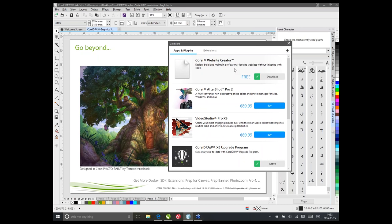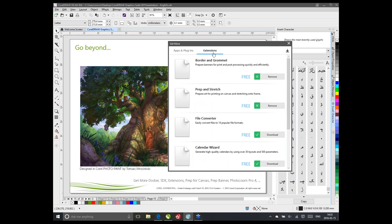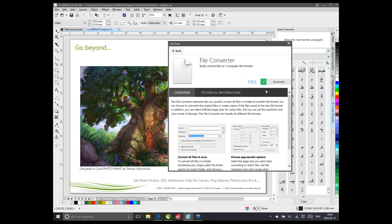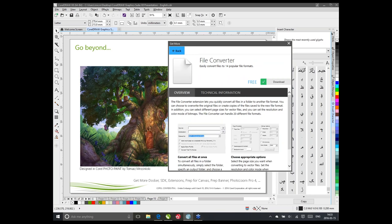So for example, Website Creator, I said it's a free product for anybody who purchases CorelDRAW Graphics Suite. You can just come in here and download it for free. For the Photo Zoom as well, it is a free product for anybody who's purchased it. You can get Photo Zoom Pro 4 directly here, and if you want to upgrade to the latest, you can do that from the application as well. We also include extensions such as a border and grommet that I'll show you in just a second, file converter, calendar wizards, etc., that are available in the product. And if you pick one, you will see all of the information about what it does, as well as where you get it, and how you access it.